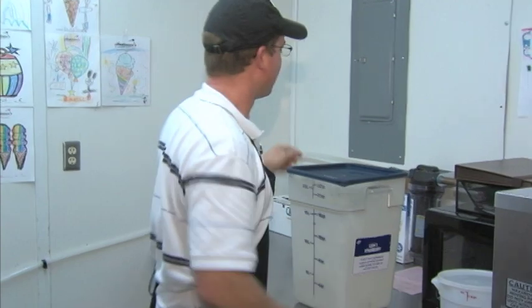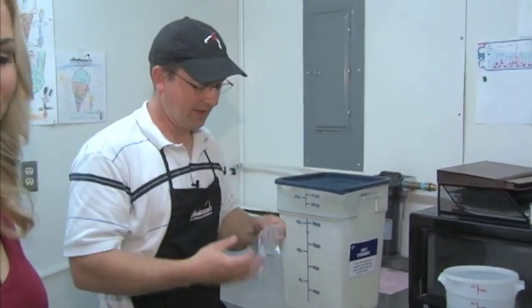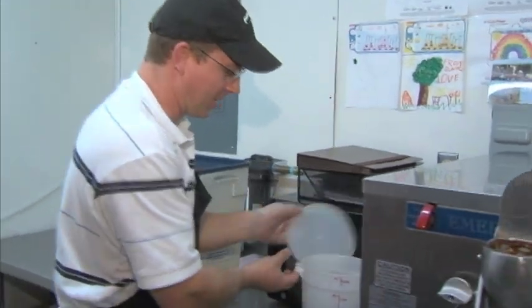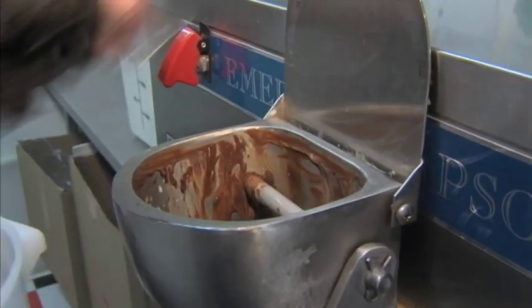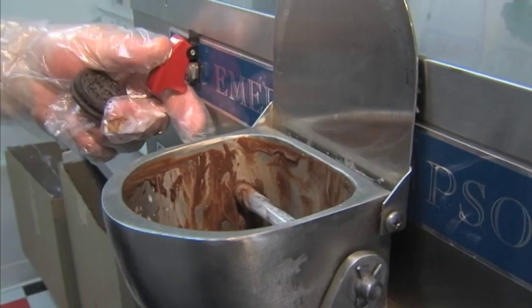All right, then to make Oreo cookie ice cream, this one's easy. We add Oreos. We don't reinvent the wheel. We add Oreos. Awesome. And lots of them. So we'll get these tossed in, and then as we toss these in, they'll start to fill up in the top. So we'll get that beater turned on.